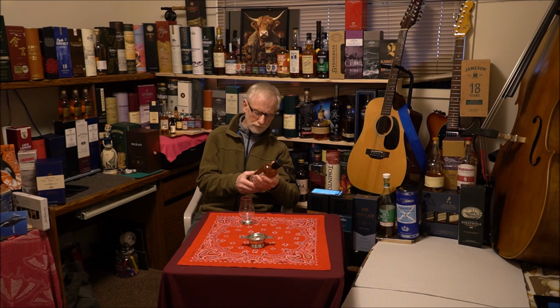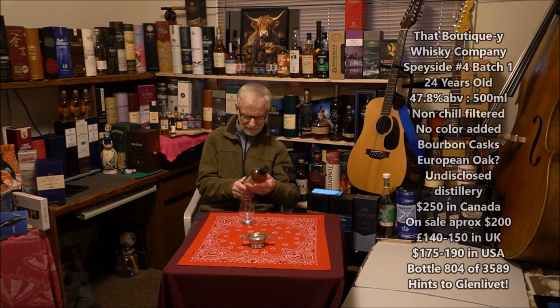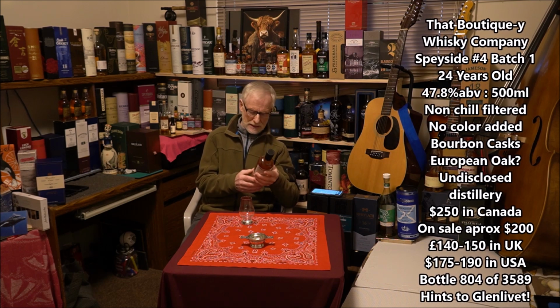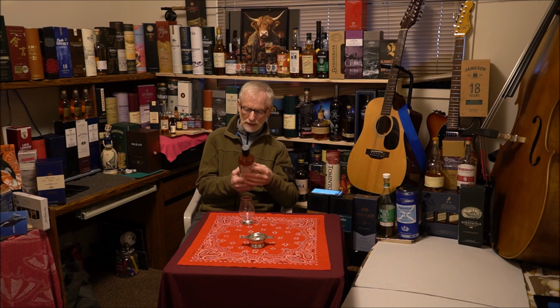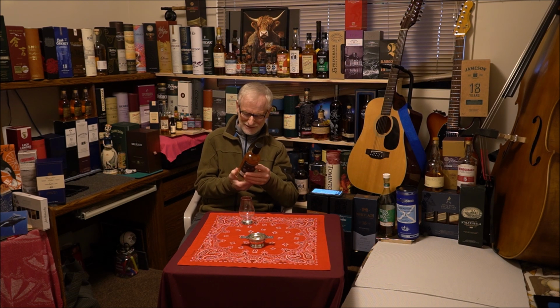So we know this is a Speyside number 4, batch 1, 47.8% alcohol by volume. I think that is their cask strength, and it is bottle 804 of 3589. So it is a small batch, obviously, but there's a lot of little bits of information. You can read it on the other reviews. I'm not going to spend time. Enough people have gotten into this cryptic criteria on the whiskey.